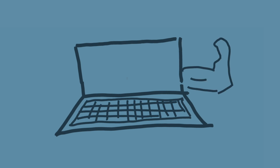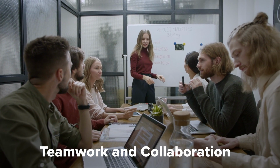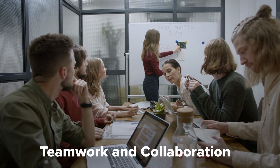Second, there's an emphasis on working software over documentation. So Agile prioritizes functional software over extensive documentation, and it values tangible products over specifications. The third is teamwork and collaboration. Agile fosters collaboration among developers, testers, designers, and stakeholders, ensuring that there's an alignment.